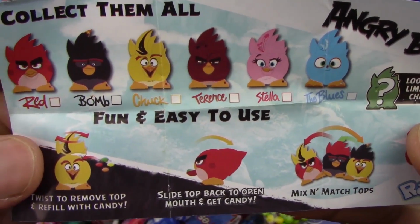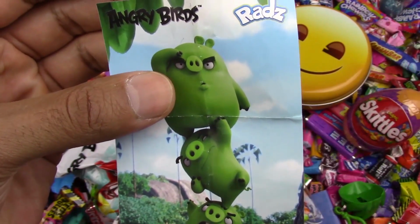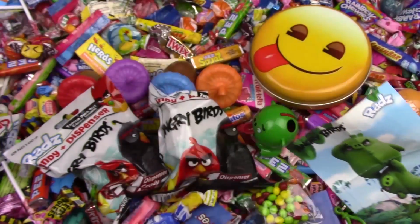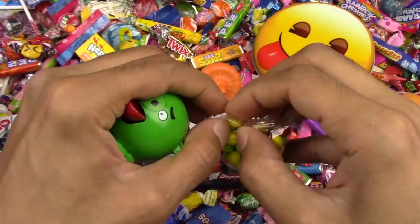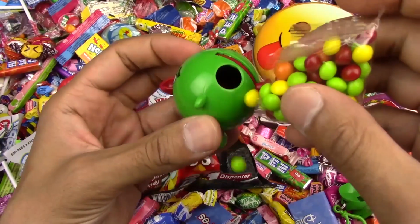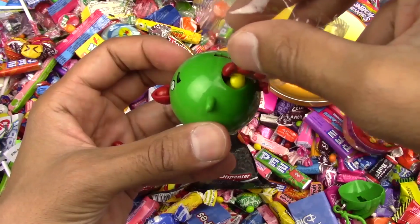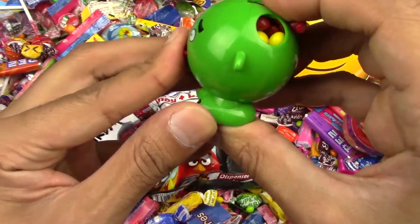Mary had a little lamb, little lamb, little lamb, whose fleece was white as snow. Today we got the green bird. Nice. Let's give the angry bird some candy. Yum, yum, yum.